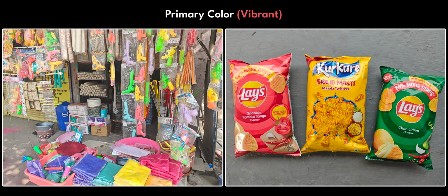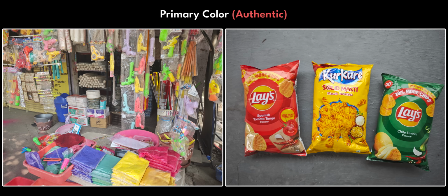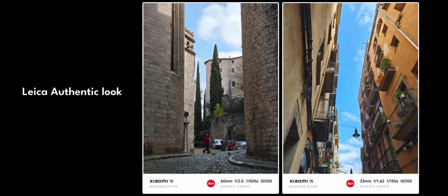Now, the color science reproduction is not Xiaomi's forte. No matter if you use Leica Vibrant or Leica Authentic, both are not close to neutral. Although I must say this, I've started growing to like the Leica Authentic look the more I use it, and that is why I understand how Xiaomi gets a lot of fans for the kind of processing that it does with the images. That vignetted look, especially when you're shooting in the street, sort of creates a very nice look.